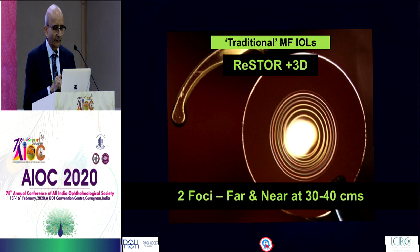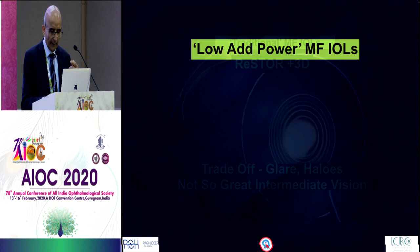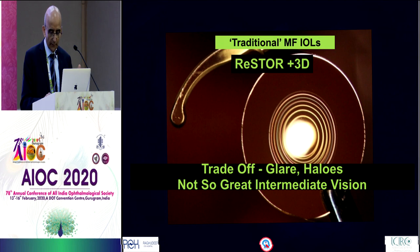For example, the traditional multifocals, Technis, Atleza, and Restore, all of these will have a 30, 40 centimeter reading vision and an acceptable distance vision, but not very good intermediate vision. And they will have negative dysphotopsias, glare, and will also need extra light and give very little intermediate vision.